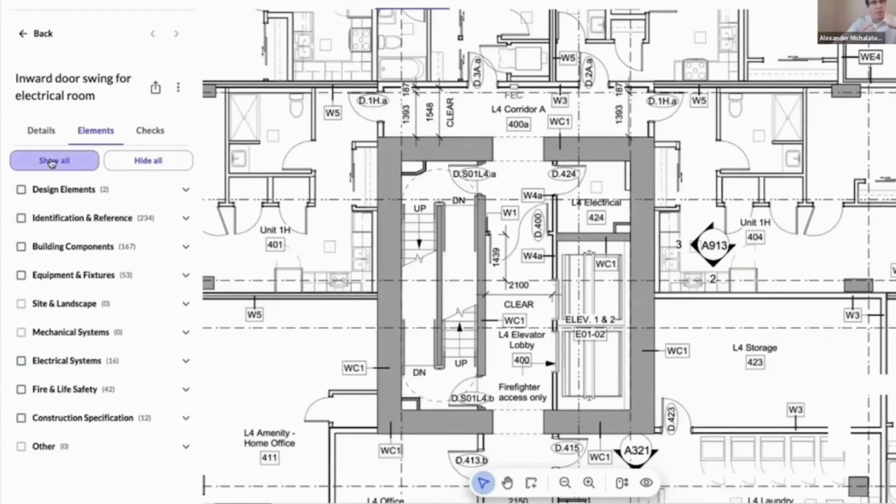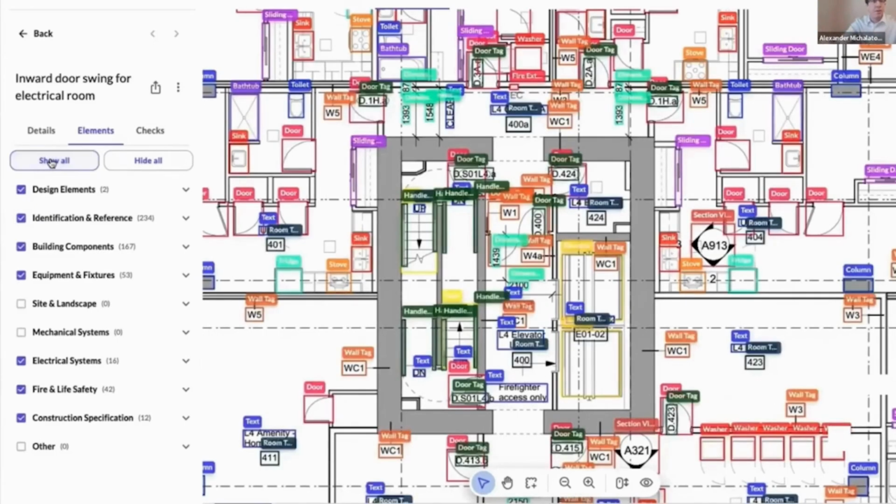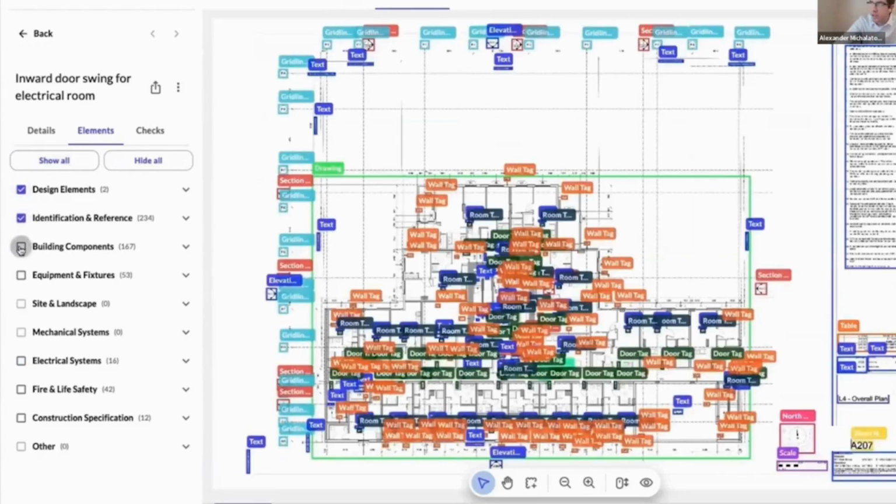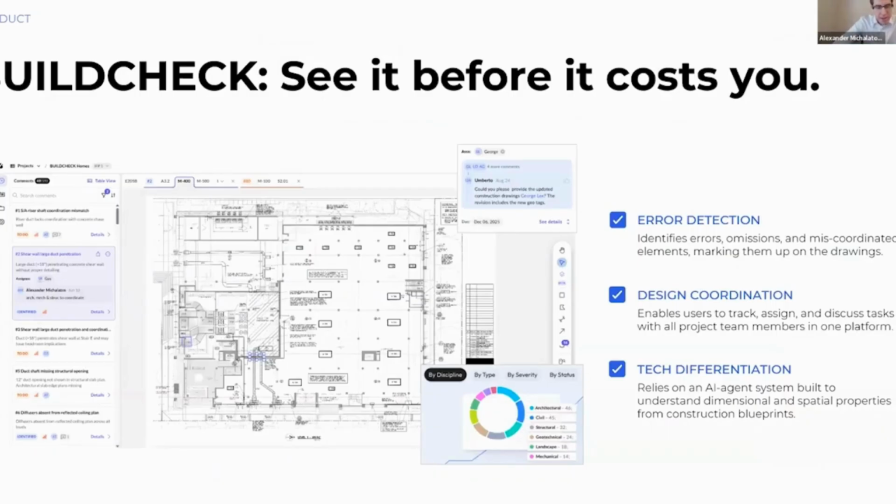And through that, we're able to understand where things are and what they are across the different sets and perform our list of checks. The product is then a platform where we surface these checks for you on our web application, and then also give you a place to coordinate with your design team and project team more broadly to get them closed out. So identify the checks, review them, and ultimately work them through pre-construction towards your perfect set of drawings.